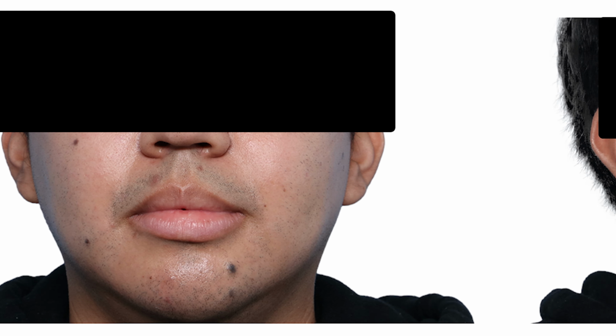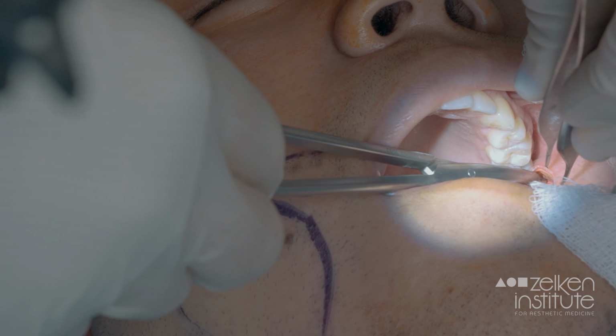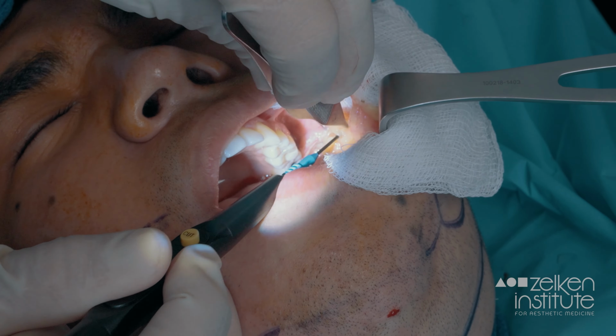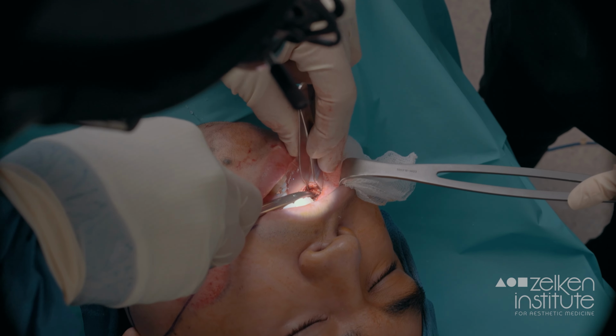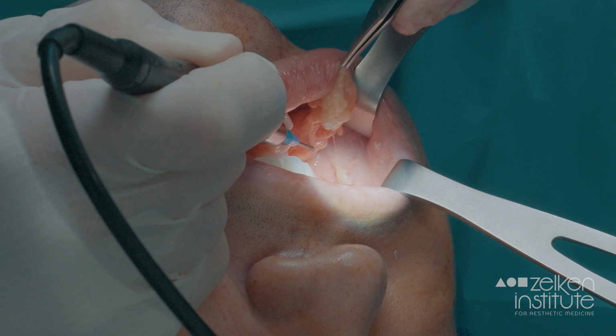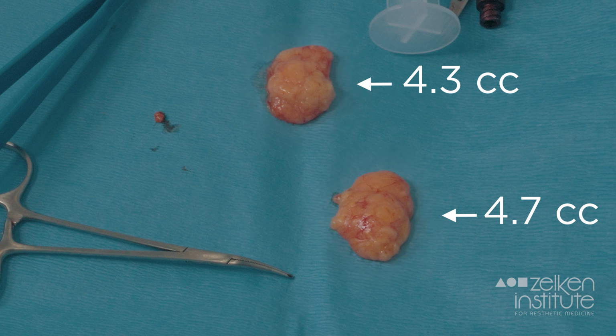Check it out. Okay, starting with patient number 1. These are the 3 views to consider when trying to estimate how big the buccal fat pads are going to be. The operative approach is the same for every single patient and involves a small intraoral incision, meticulous dissection, and careful control of bleeding. I generally start on the patient's right side and follow up with the left side. This is how they look when they come out.